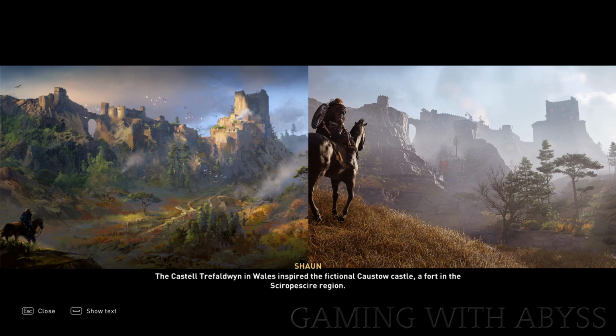The Castell Trefaldwyn in Wales inspired the fictional Corstow Castle, a fort in the Shropshire region. In AC Valhalla, castles are a telltale sign of great bounty to collect during raids, and lords will often retreat behind a castle's protective walls when fleeing from Eivor. Oh, they can run, but they can't hide. Well, I mean, they can hide, but Eivor will still get them.